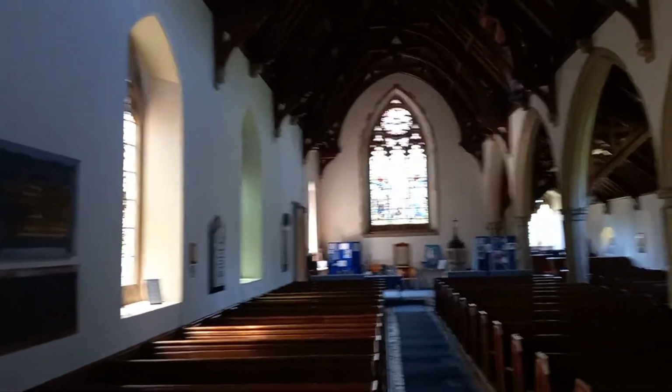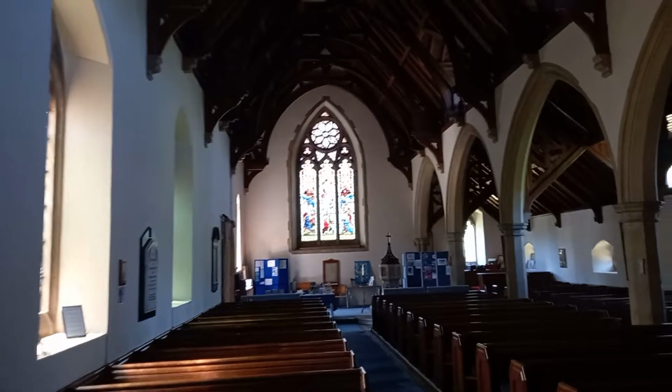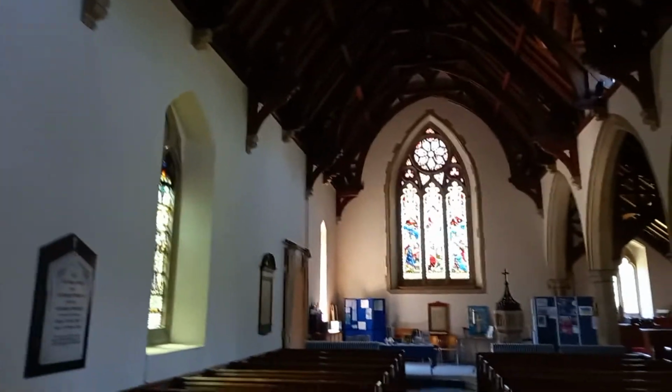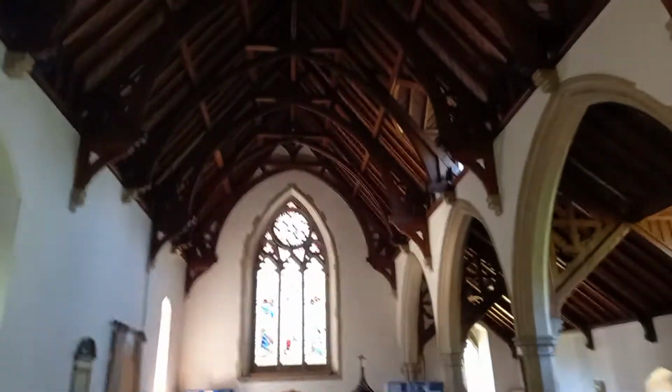So if you look at that west window ahead of you, isn't that gorgeous? Let's have a wander down. Heaton Butler Baines window. But let's give you an idea of the roof and the timbers up there. Isn't it amazing?